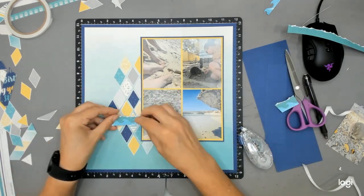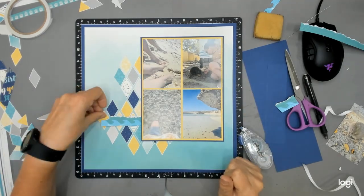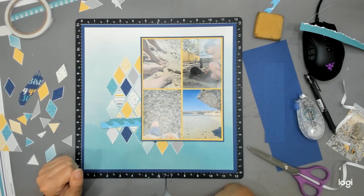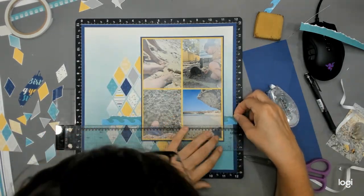Because you can see down in that left hand corner at the moment, it's really straight, and that's not what I wanted. I wanted it to look a little bit misshapen, and not just stuck there, a kind of finish to the layout.